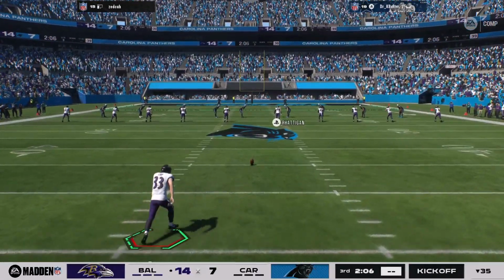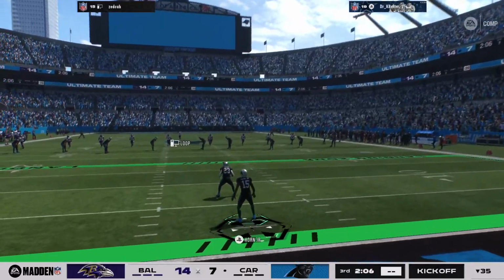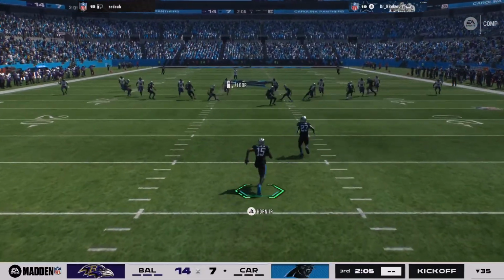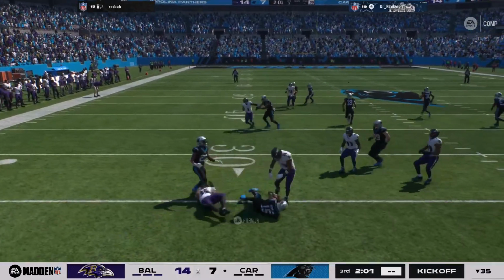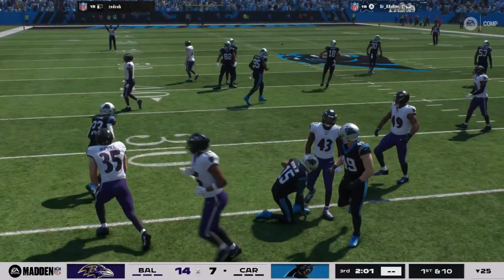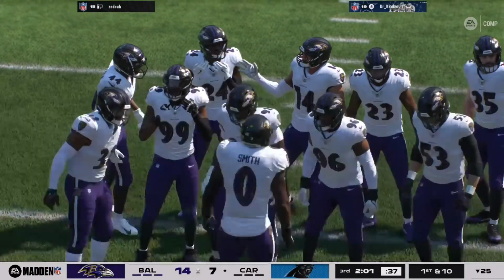The kickoff team is out on the field, and we're back to it as the kick's away. Horn now to return it. And he's brought down right at the 25-yard line, at their own 25-yard line.